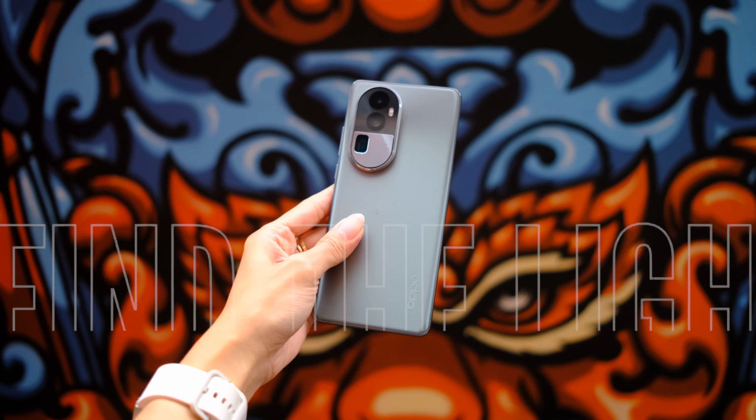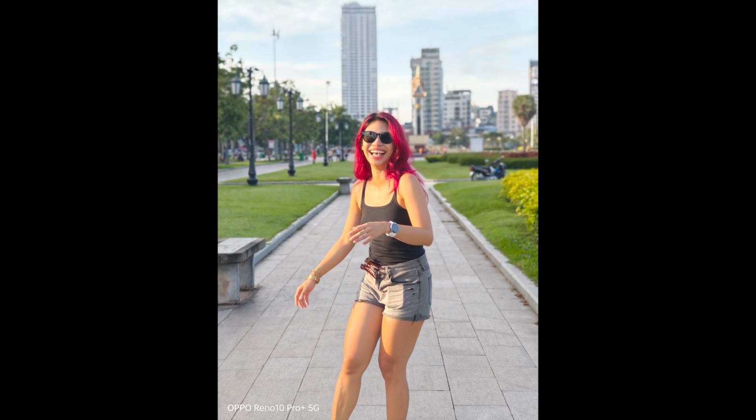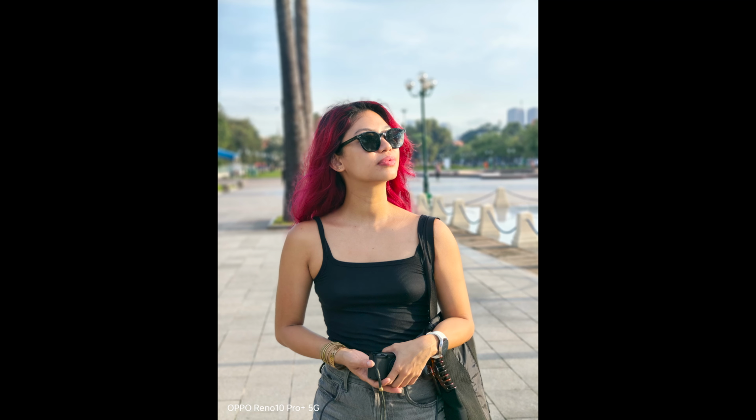Tip number 3, find the light or lack thereof. So first of all, anytime I take a photo, I try to find the light source and sort of angle my face towards the light, so that means that my face isn't in the shadows. I do that a lot in my Instagram photos. I'm not sure if you guys have noticed, but that's basically what I'm doing in these photos.